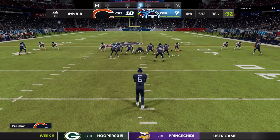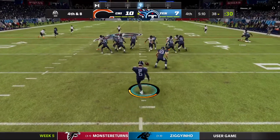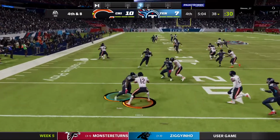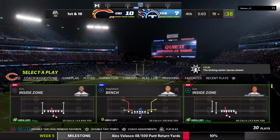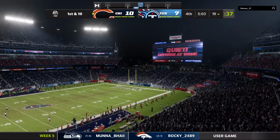Here's Brett Kern now as he's on to punt for Tennessee. He'll send this up into the Nashville skyline, and it's a good one. That's fielded at the 8-yard line. Nice punt, but good work on the return to get back 11 yards. And possession will switch hands, 1st and 10.